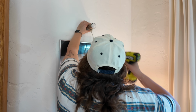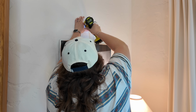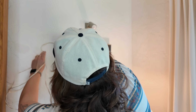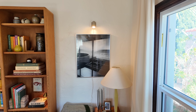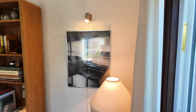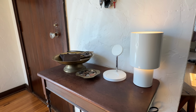Honestly, I hope this is the right position. Let's find out. There we go. I think that looks really cool. Kind of makes this lamp feel redundant now, but I think that's kind of chic. I love that. So this is our impromptu entryway table.